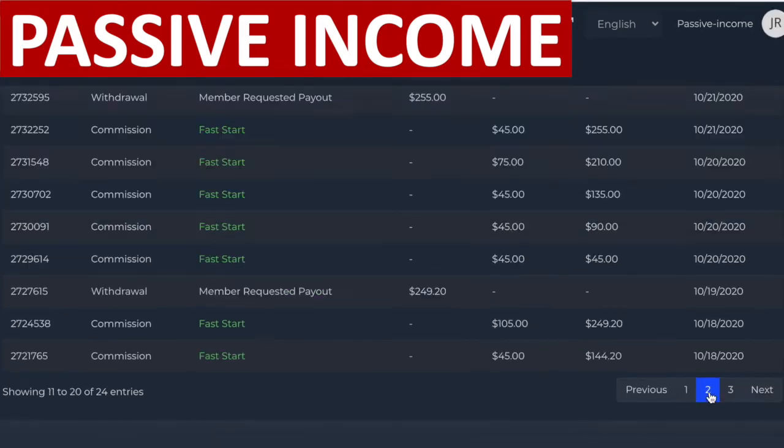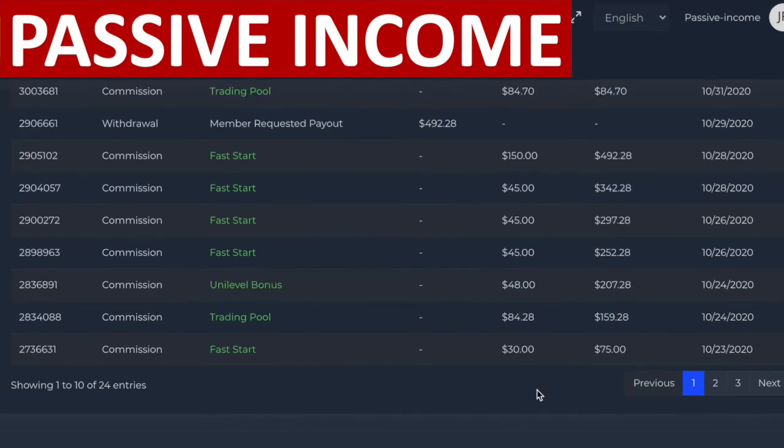So going to the next screen, and coming down again, you'll see the dates here, the 18th of the 10th all the way up to the 21st of the 10th. You'll see I got a commission from recruiting somebody, another commission from recruiting somebody. I did a withdrawal there. So that was where I withdrew $249. That was the very first withdrawal I did. Another $45 there, another $45 there, 45, 75, 45, coming to the first screen, which is now running from the 23rd of the 10th up to the 31st of the 10th.